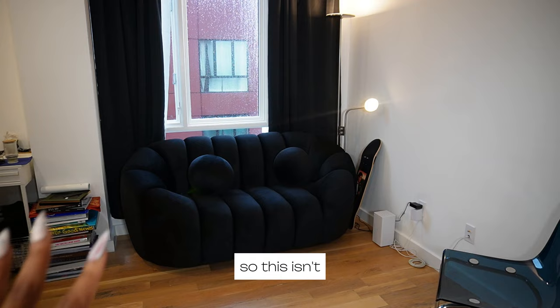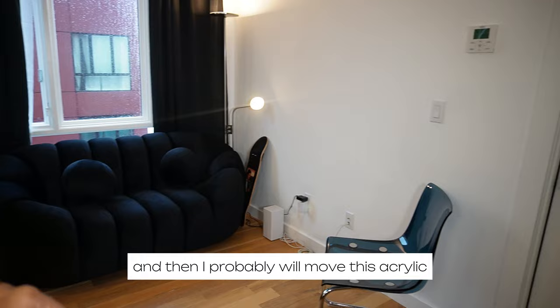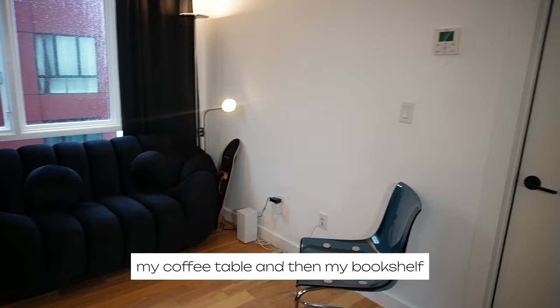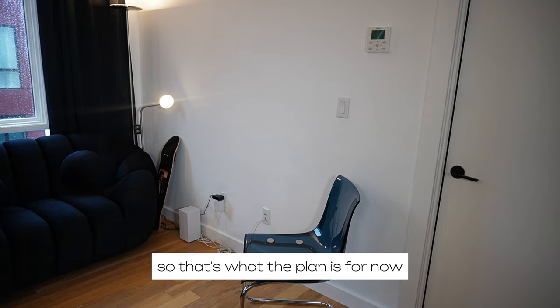So this isn't the only seating area or arrangement that I want to have in this area. I want to put another accent chair probably over here, and then I probably will move this acrylic IKEA chair into my closet for now, and then put another accent chair or ottoman or something there, and then have, of course, my coffee table, and then my bookshelf display shelf on this wall. And I want to follow that pink lighting design that I showed in my last video. So that's what the plan is for now.